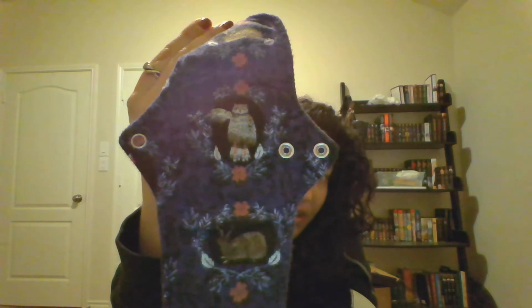So this is actually where I start to have a problem with Party in My Pants, is with their medium pad. This is actually the same print as the demi, but you can see that there are owls and bunny rabbits on these. This medium pad is still super thin. You can see how thin it is.